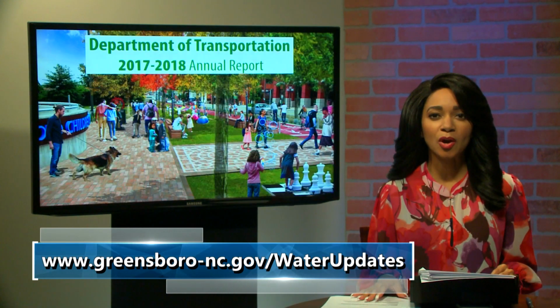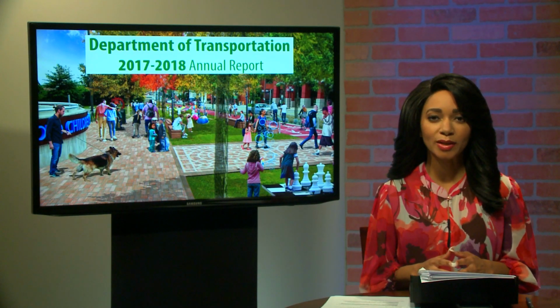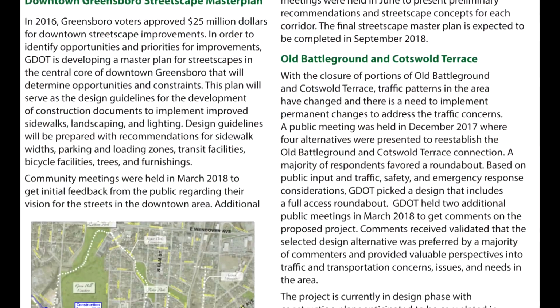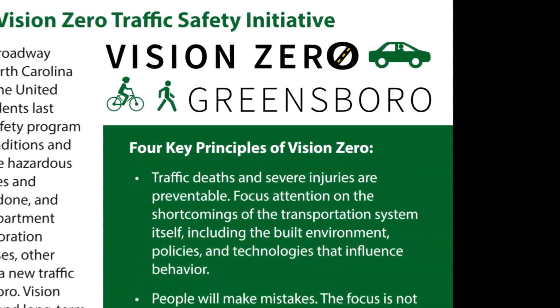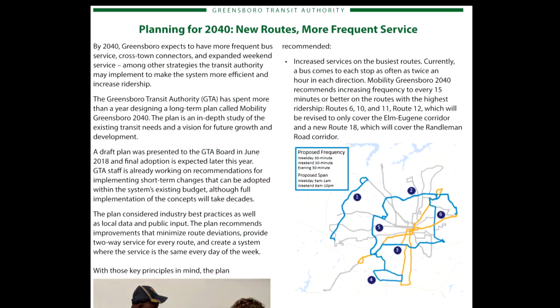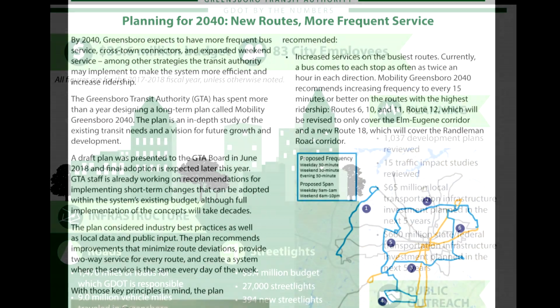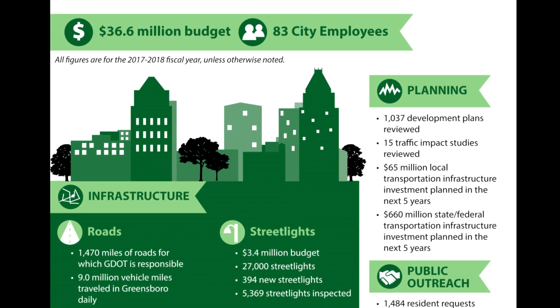The Greensboro Department of Transportation is excited to share its 2017-2018 annual report. The report includes planning and construction details about major projects currently underway. There's also an overview on the Vision Zero Greensboro campaign and the Greensboro Transit Authority's long-term plan. The annual report also features other information about the department's activities and accomplishments from the last fiscal year.